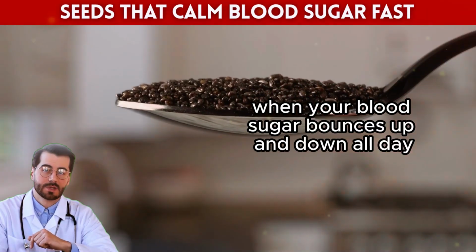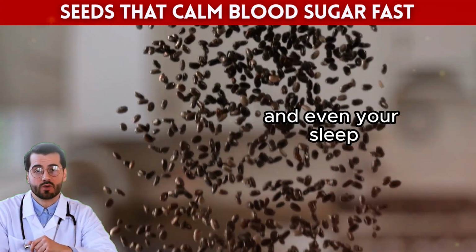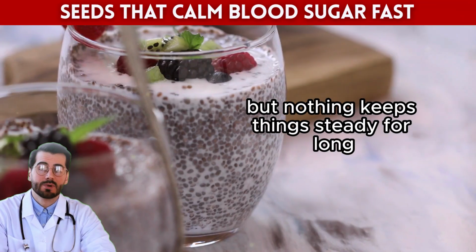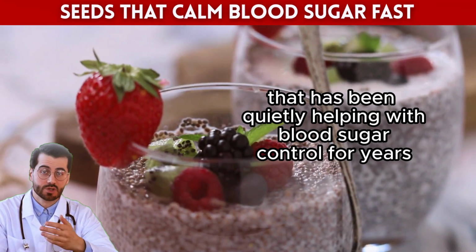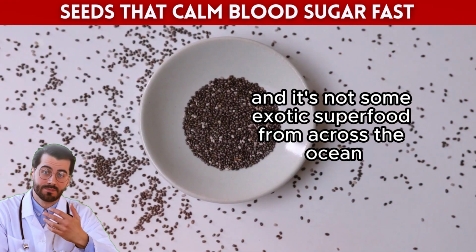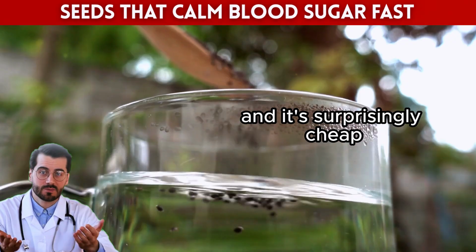When your blood sugar bounces up and down all day, it doesn't just affect your numbers, it affects your energy, your mood, and even your sleep. Many older adults feel like they've tried everything, but nothing keeps things steady for long. That's why a lot of people are surprised when they hear about a tiny seed that has been quietly helping with blood sugar control for years. And it's not some exotic superfood from across the ocean. It's something you can find in almost any grocery store in the United States, and it's surprisingly cheap.